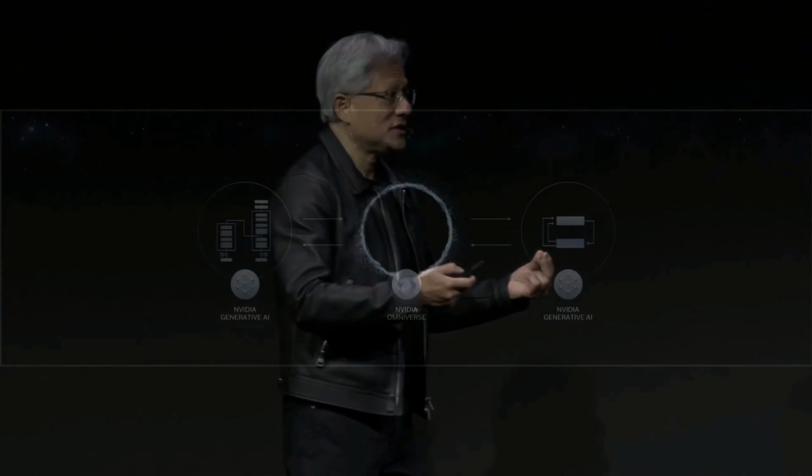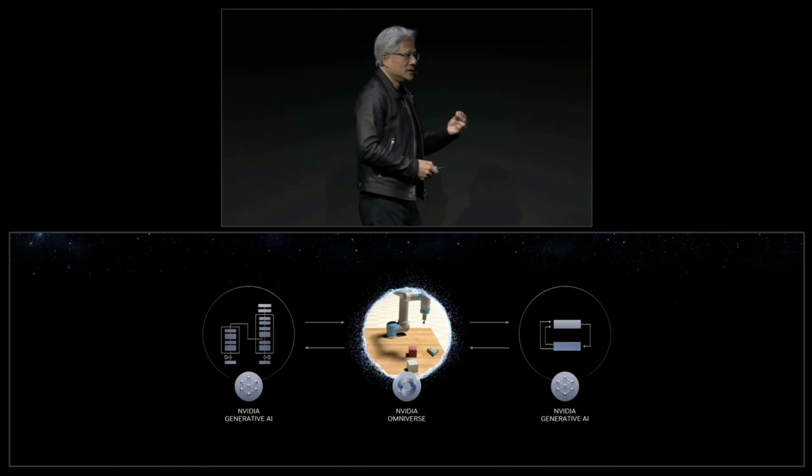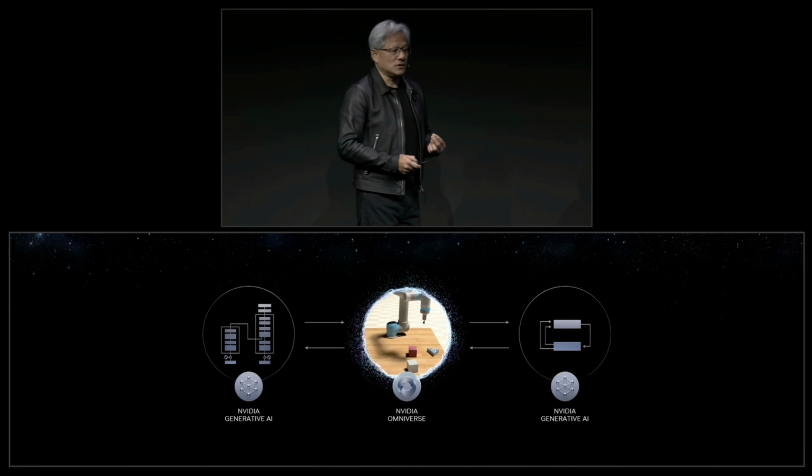And so one mission of a connected artificial intelligence system and a virtual world system that we call Omniverse is so that the future of AI could be physically grounded. The number of applications is really quite exciting because, as we know, the largest industries in the world are heavy industry, and those heavy industries are physics-based, physically based. And so, first application is so that AI can learn in a virtual world.